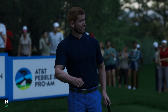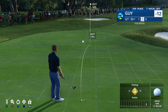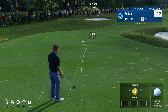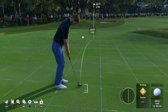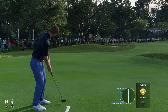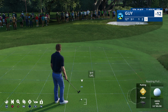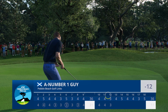That was obviously well struck, but it came in a little too hot, and that one's going to run out and leave him a much longer birdie putt than he would have hoped for. Close. Couldn't ask for much more on that putt. That one finished off. It's in for par, and he'll stay right where he is.